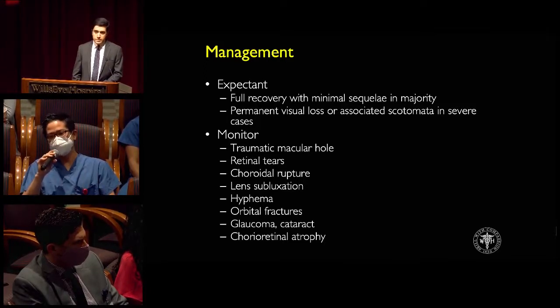And OCT is a fantastic way to kind of prognosticate. Before OCT, fluorescein was a good way. If there was a lot of leakage on the fluorescein, you knew the patient was not going to do well. Glad you brought that up, Dr. Inakawa.